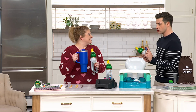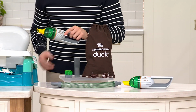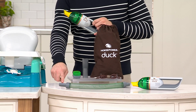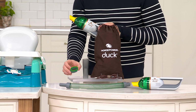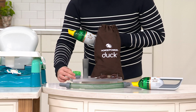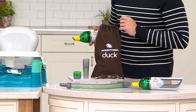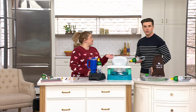Now, let me quickly just show you what you're getting with this. Let's do it. Because you are getting the duck vacuum, but you are also getting the hose. You are getting this precision nozzle right here, and then this brush, which is going to act as almost like a duster too. Yeah, get in those hard to reach places, do a little bit of lifting, maybe if it's on a mat or something along those lines. I'll show you on my keyboard in a minute, but there's so many different ways to use that as well. You get the charging cable, you get the bag.